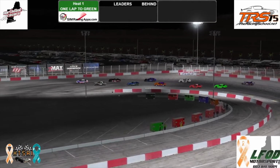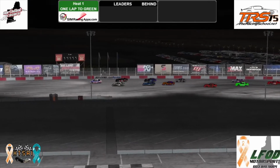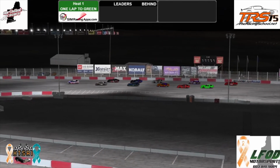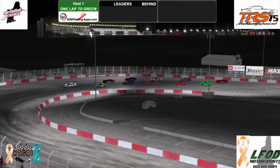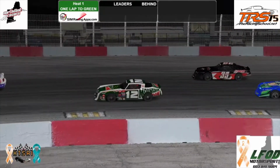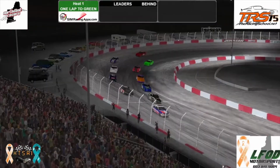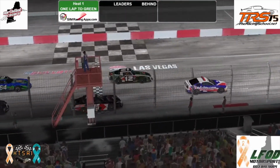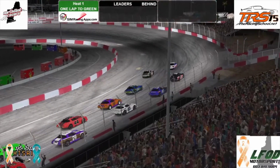And again, this is just 0.375 miles, 8-degree turns, 0-degree straights, and a bumpy apron. So the bottom of the apron there, you'll see the rumble strips as they come around. We'll try and get a different camera angle here real quick, and you can see just a couple of them in there, but they can really upset the cars. So that could come into play as well. We're going to have some loose cars, especially off of turn 4.